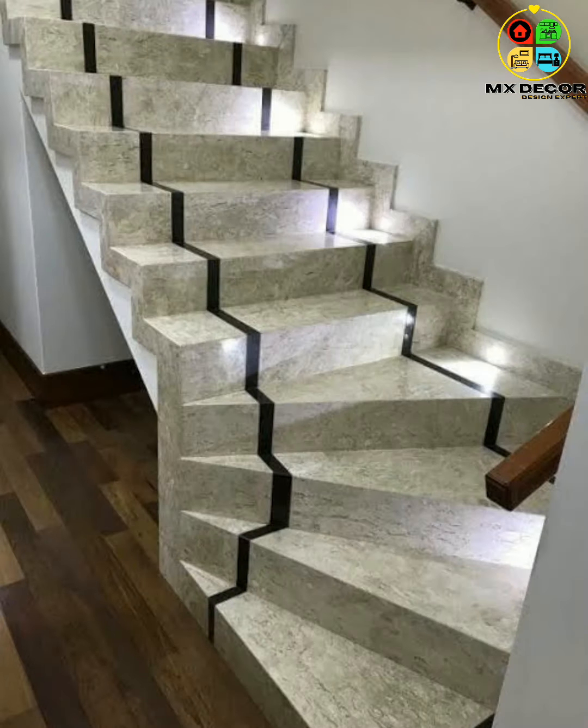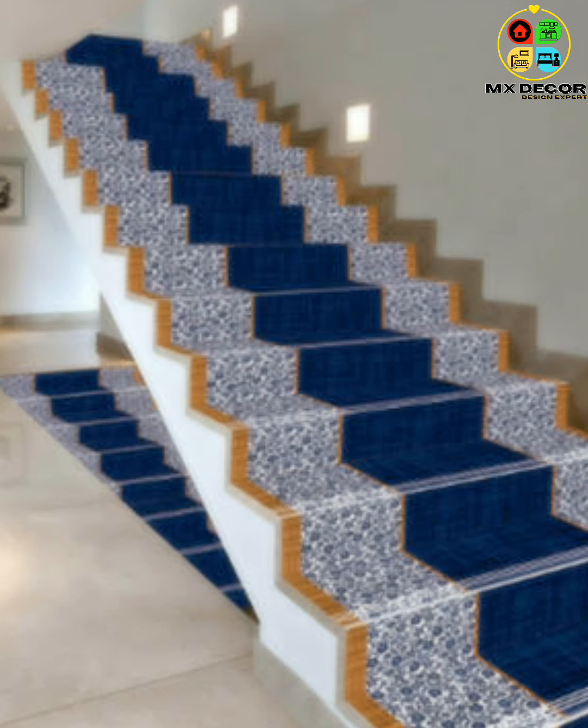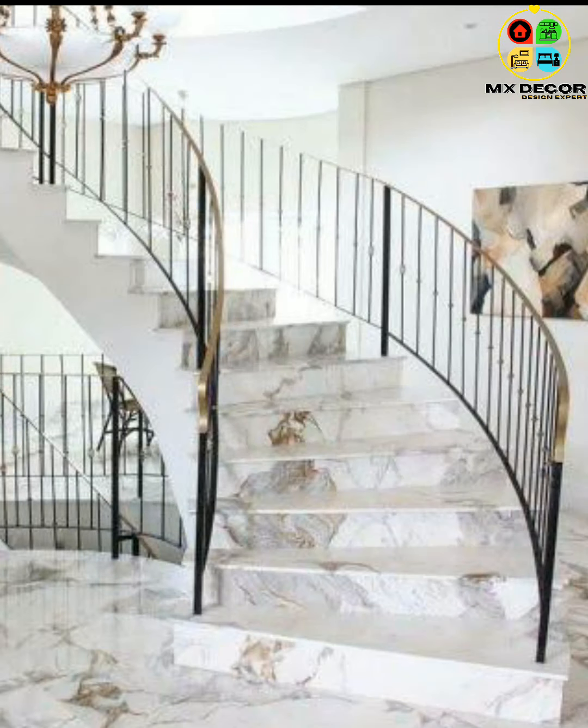Stairs don't need to be boring. See what you can do with a narrow space, with a little thought and the right staircase tiles. You may just be surprised at the makeovers you could give your staircase.